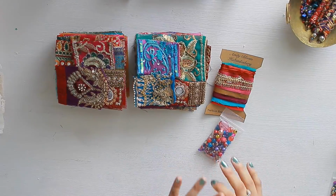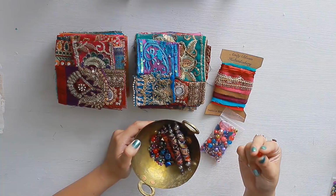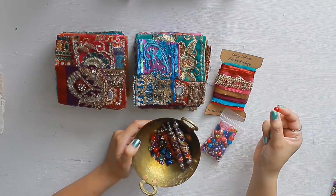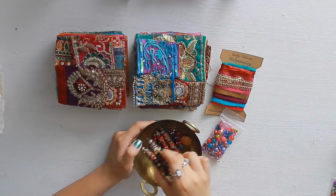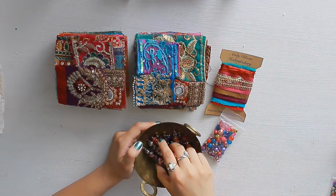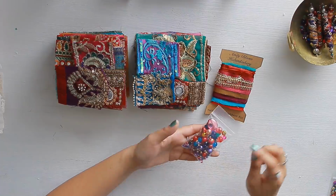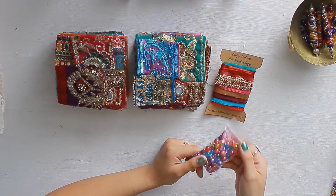Now all of these beads are glass beads. I only like working with glass beads because even though they are a little bit heftier and heavier than, let's say, a plastic bead, they look absolutely beautiful. They look like little rubies and precious gems. Those are the types of beads that I use for my Bohemian beads, and for pretty much anything that I decorate in the Bohemian style. So if you are looking for some great quality beads, make sure you get glass beads. They are a little bit pricier, but they are completely worth it.